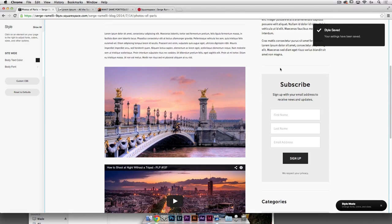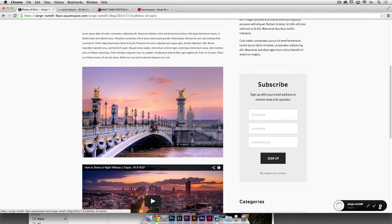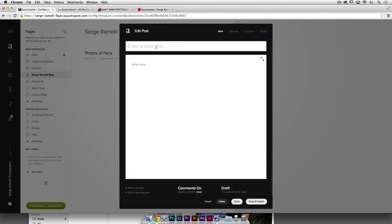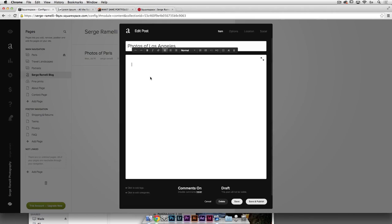And let's make just another blog post just for the fun. So let's press Escape to go back. Let's click here on the little cogwheel, and let's make a new blog post. So add post. I'm going to call this a photo of Los Angeles. Okay, and then I'm going to put some text here. So take some text from here. It's fake text, sorry.